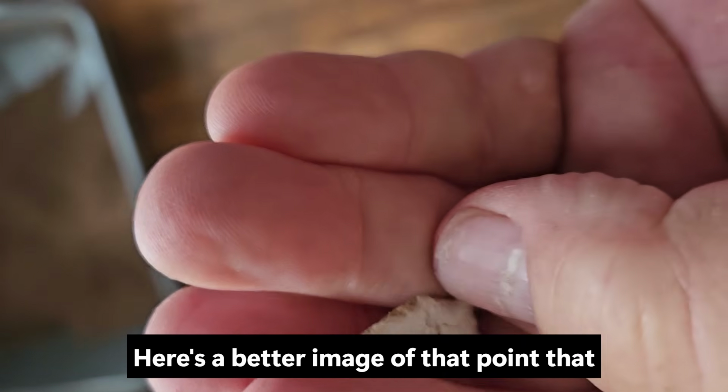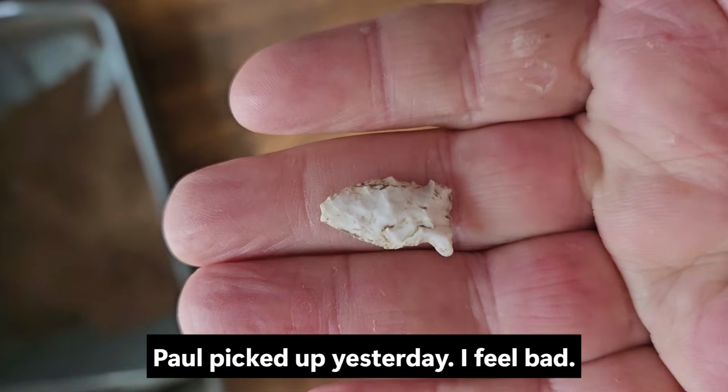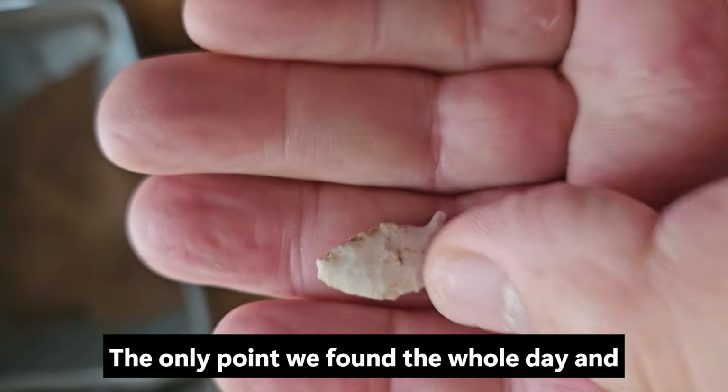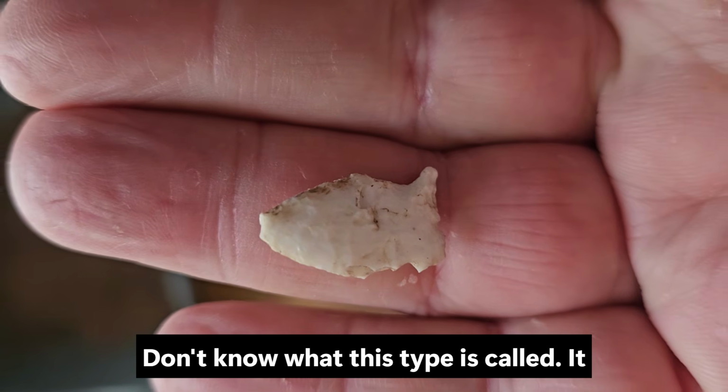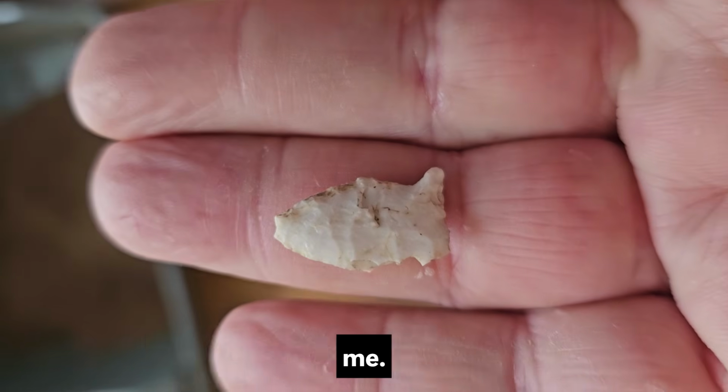Here's a better image of that point that Paul picked up yesterday. I feel bad, the only point we found all day, and I totally messed up the pickup video. Don't know what this type is called, but it looks like a little goldfish cracker to me.